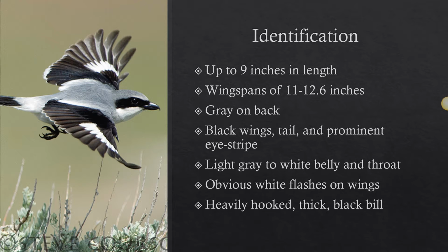So identification. They're up to 9 inches in length from head to tail, with wingspans of 11 to 12.6 inches. They're overall gray, so they have gray backs, light gray to white underbellies, and white throats. Black tails, and then this really prominent black eye stripe takes up most of their face. They have black wings when they're flying, and then these bright white wing flashes, and heavily hooked, thick black bills.